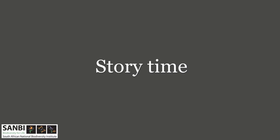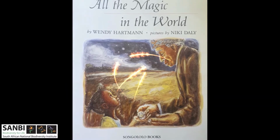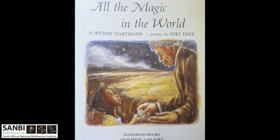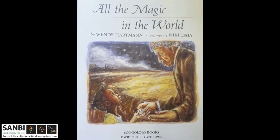Before we start, let us sit down and listen to the story. All the Magic in the World by Wendy Hartman. Pictures by Nikki Daly. Published by Songololo Books, Cape Town.